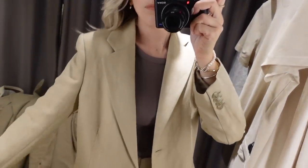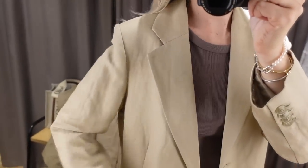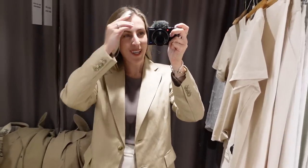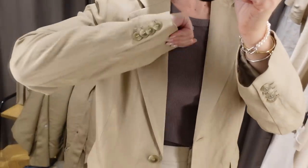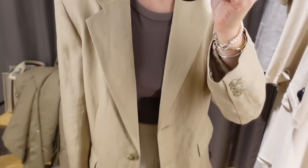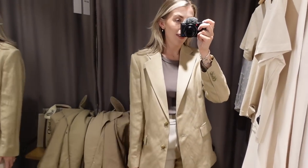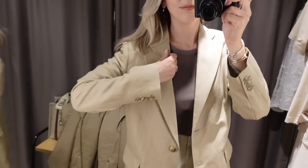Next is this blazer. So this is a silk blend linen blazer. I do have this in the black version from last year, but I just tried it on with these sort of trousers and the vest up underneath. I didn't bring in a white t-shirt. I normally grab a white t-shirt when doing try-ons, but it's really nice. I really like the buttons on it, and this is also the size 36 as well. So a really nice lightweight blazer for spring.